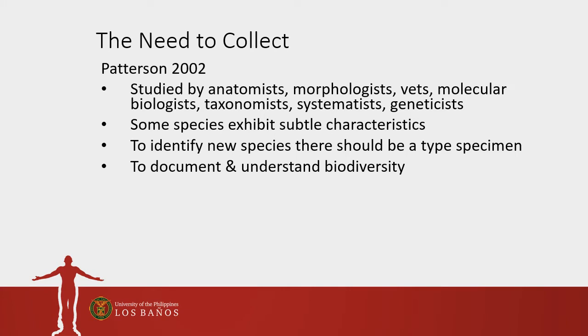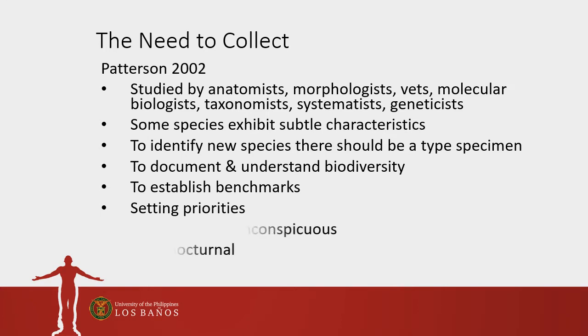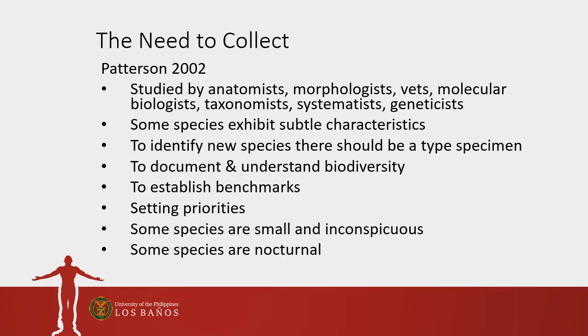Collections are needed to document and understand biodiversity, to establish benchmarks, and for setting priorities, and some species are small and inconspicuous, and also some species are nocturnal.